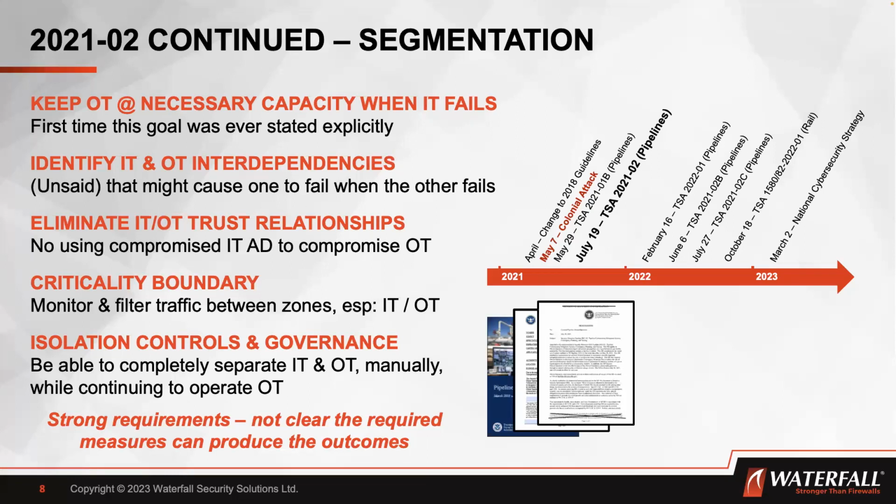And then I looked at that and I said, that's going to be hard to do in all cases. They did not give any leeway in that directive. And then they said, here's how you do that. Here's a bunch of specific measures: when you have an incident, you have to be able to separate IT and OT. And I said, okay, so basically the pipeline operators have to a degree been let off the hook. If they do the specific measures, then it's assumed they will achieve the goal of keeping operations running. And exactly, or almost exactly, this wording we're going to see in just a moment is in the Rails.